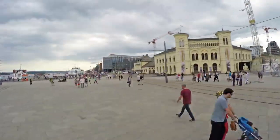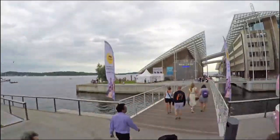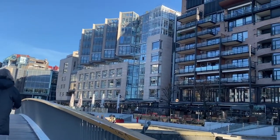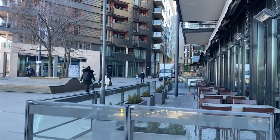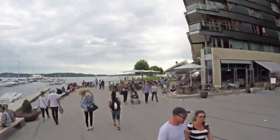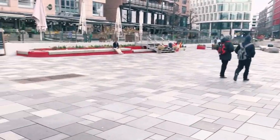The synergy of these locales mirrors Oslo's essence, harmonizing historical significance with contemporary creativity. From Aker Brygge's rejuvenated industrial charm to Sjøholmen's sleek sophistication, this duo exemplifies Norway's evolving urban landscape, drawing locals and tourists alike to indulge in its vibrant energy along the picturesque Oslofjord.